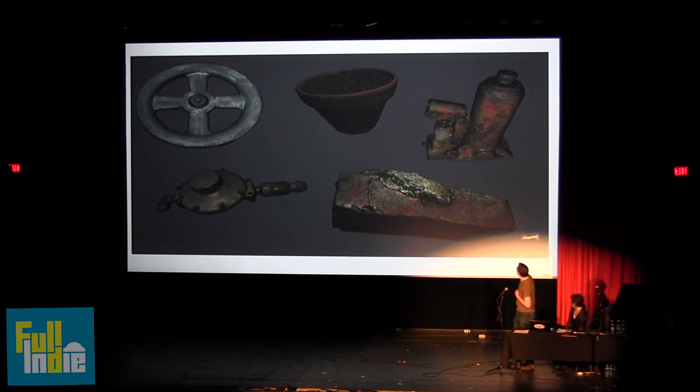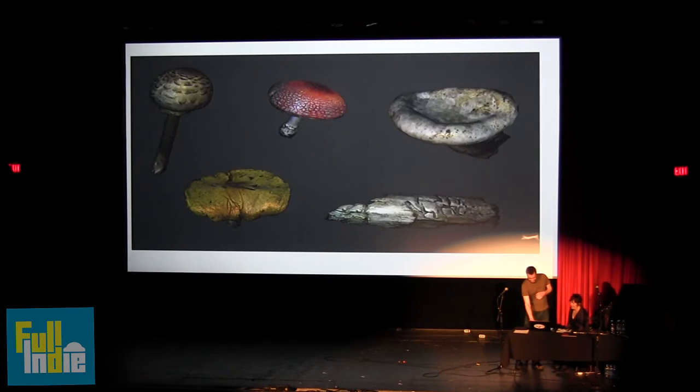There's a planter, and I think that's a car jack. I'm not sure. Bricks, things. And you can also do natural objects. There's a lot of mushrooms around the area, and mushrooms capture really well. If you're trying to do something a little more delicate than that, you might have some trouble, but mushrooms are nice and thick, and they have a beautiful texture, so you can get really good results from them, and pieces of wood and whatnot.